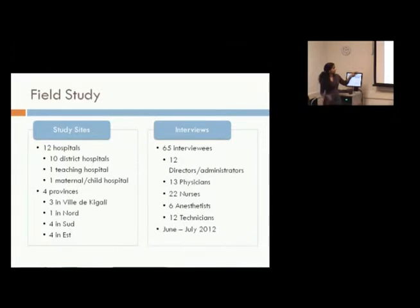So as I mentioned, I visited 12 hospitals. 10 were district hospitals, 1 teaching hospital, and 1 maternal and child hospital. These represented 12 different districts across 4 provinces of Rwanda's 5. I conducted a total of 65 interviews with directors, physicians, nurses, anesthetists, and technicians, and this work was all done in June and July of this year.